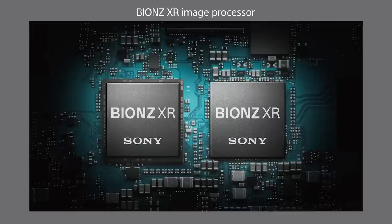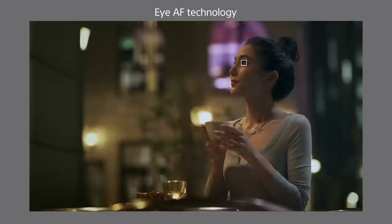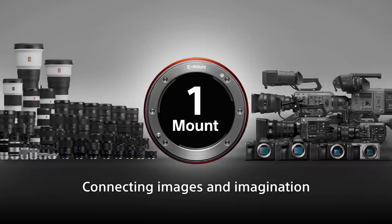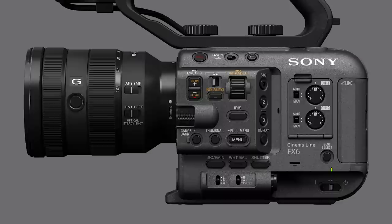Introducing the new FX6. To meet the expectations of a wide range of creators who seek new high-quality video expression, the new FX6 boasts a full-frame sensor, Sony's versatile E-mount, a powerful BIONZ XR image processor, AI-based AF technology, a wide lens lineup with more than 50 separate lenses available, plus a host of leading-edge Alpha ILC camera technology, combined, condensed, and packed into this compact body.